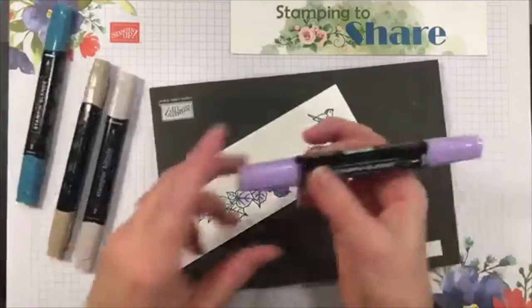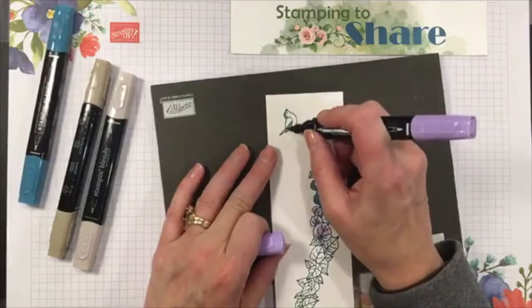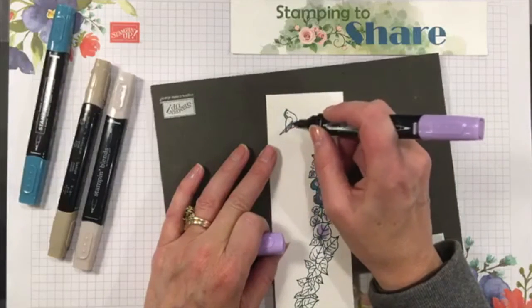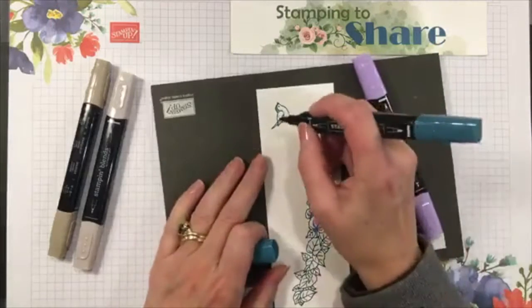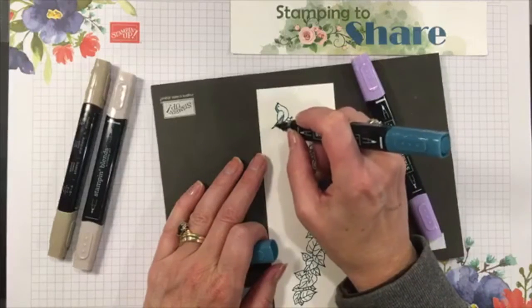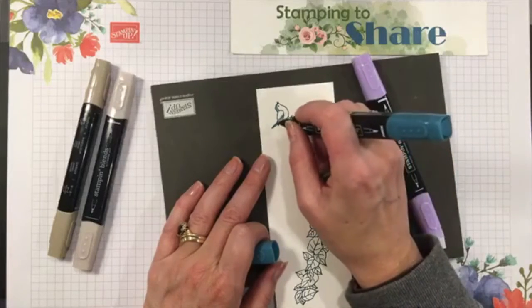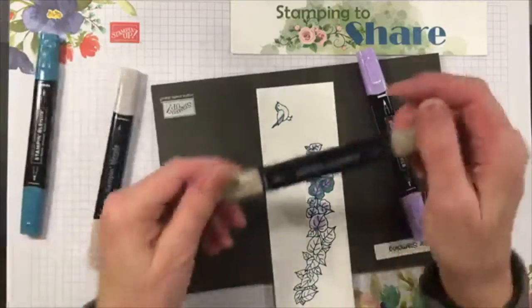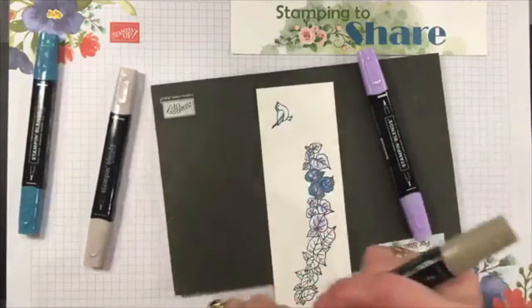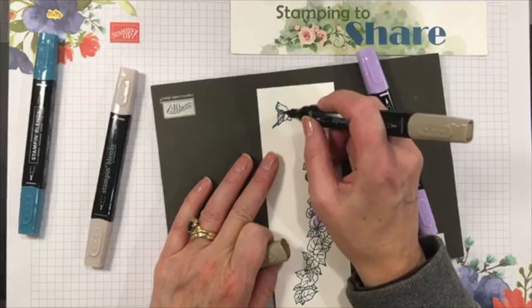Then I took my Purple Posy and I added a little Purple Posy right here behind the wing. Oh, and I forgot one thing. So you also want to take your fine end of the Pretty Peacock and put some color back here. Then you're going to take the dark Crumb Cake and add dark Crumb Cake to the top of the wing.